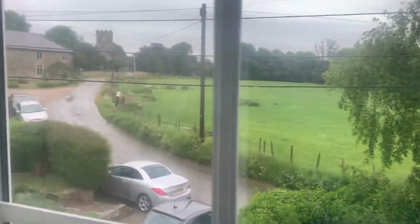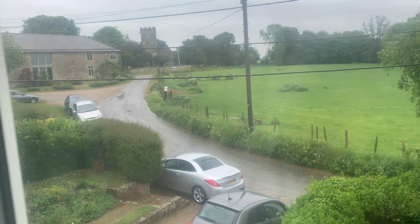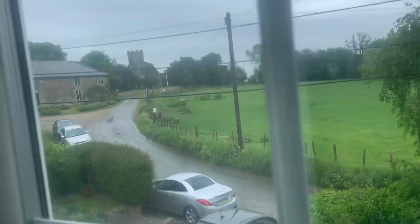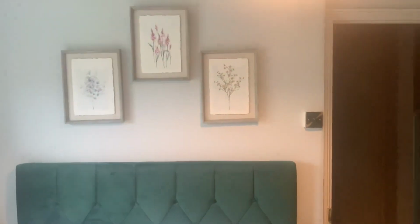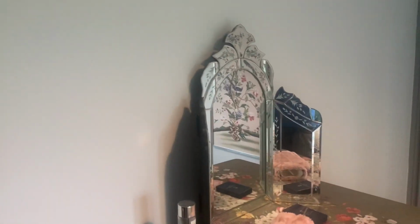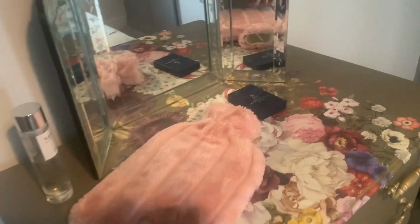In fact, let's have a look out this window here. Let's have a look out here. I do like the view from this window. In fact, we've got a few windows. It is nice to get the view now and again. But this is the spare room. Some pictures up here. Look at that, we're over 14 minutes already. My wife, she done all this, you know. She done all this.